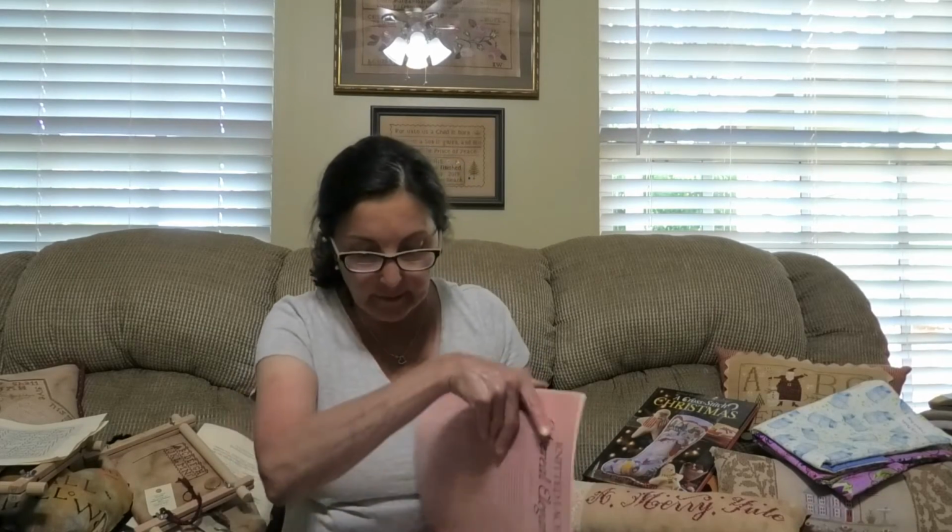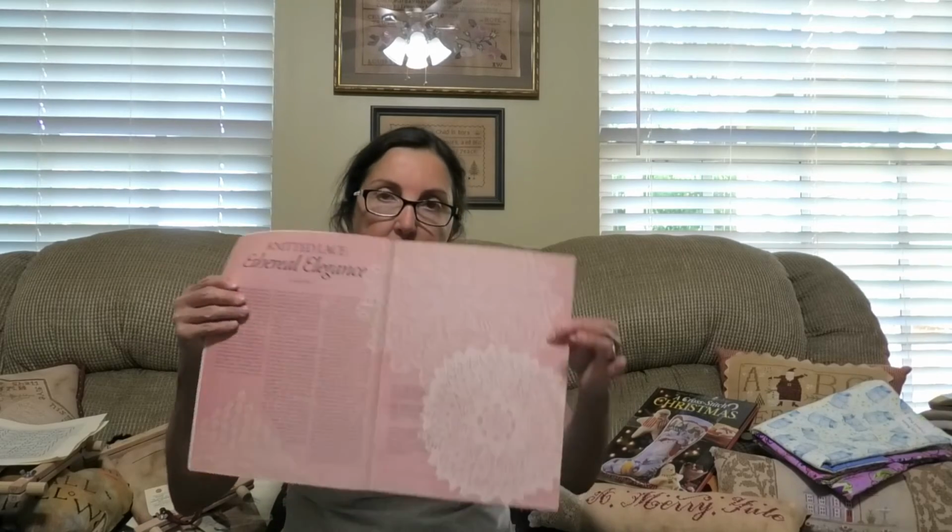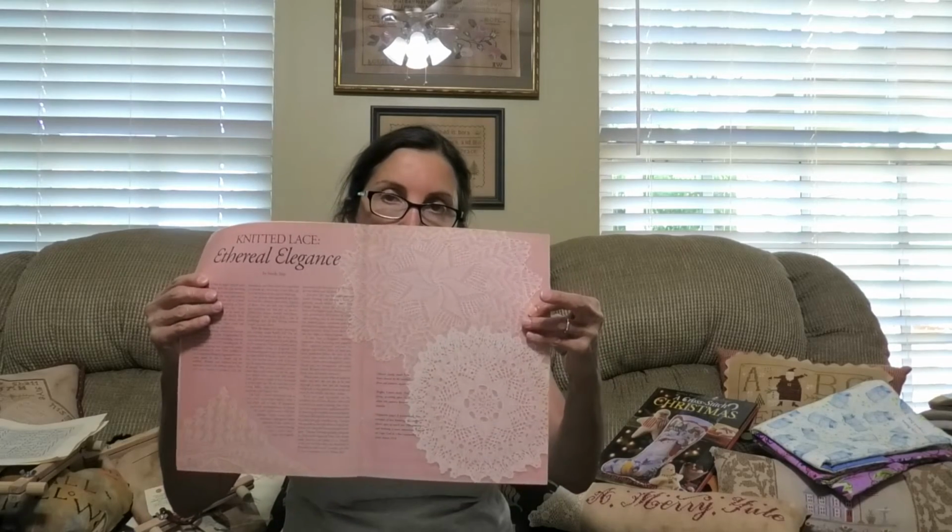Then there's an entire thing on lace they've got in here, with some instructions on how to make it.